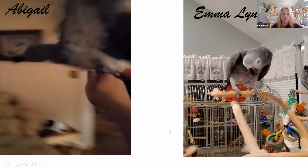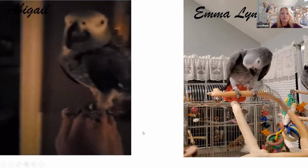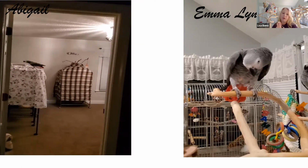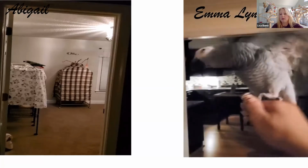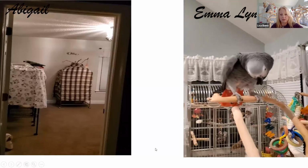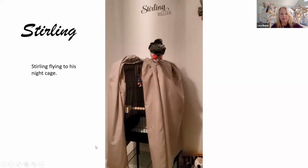This is a nightly routine. This is Abby, okay? I can't let them fly back in on their own, because again, where they're located to where their night room is, it's kind of like a horseshoe shape. So they can't make that turn, it's too small. Now you'll see with Emma, she is very ready and willing to go. Then we get to that same spot where I got to take the U-turn. Once we get to their door, I will let them fly in.